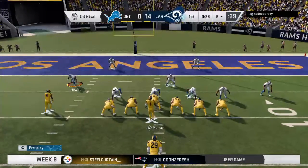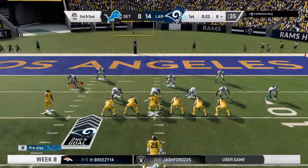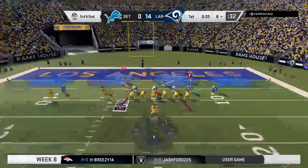Let's go now. Come on, man. Get a roll. Hey. I got you, son. Hey. Watch out.